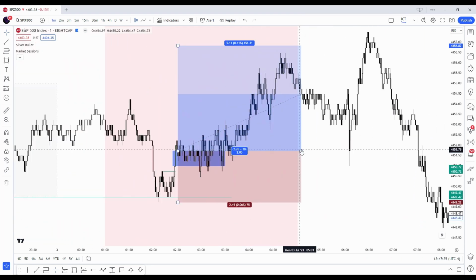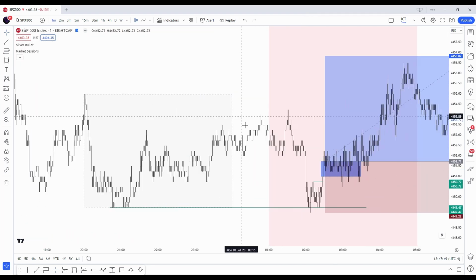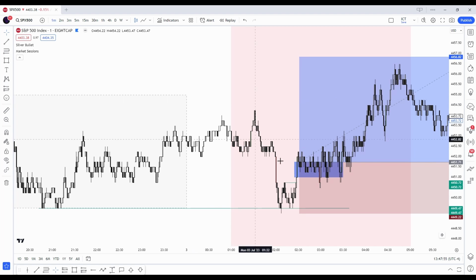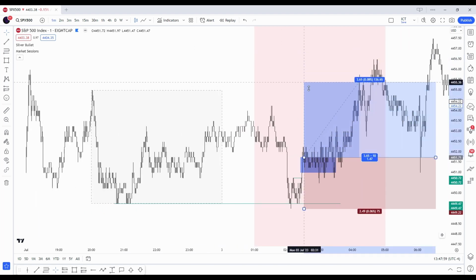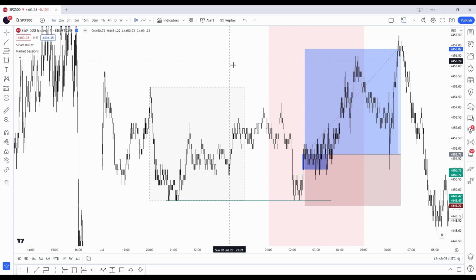We miss it here, but then we hit it here. And for short, it's basically the same. We have to sweep the highs, we have to see a red candle breaking a structure, we have to enter from that fair value gap formed by the red candle, stop loss above the high, target 1 to 2 always. You can also target the Asian highs if that is your rule, but you can also target the 1 to 2. Target is on you.